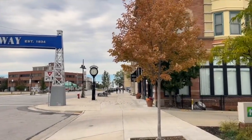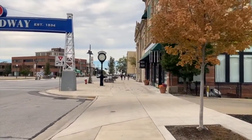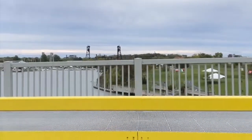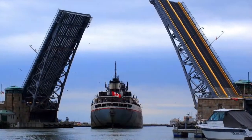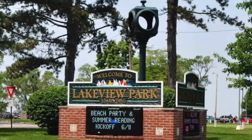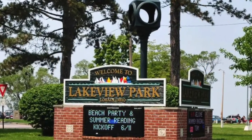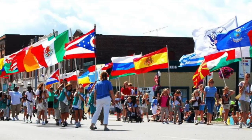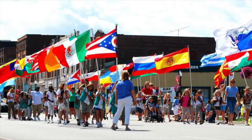It is also located by the Black River, and the Charles Berry Bridge crosses the Black River. It is the second largest vestibule bridge in the world. And there are also numerous other historical sites, a lot of activities that you could participate in. Lorain really has a lot to offer. It's one of the best kept secrets here in the Cleveland metro area.